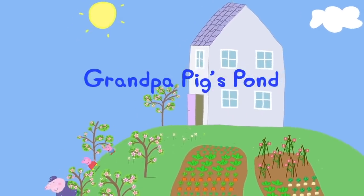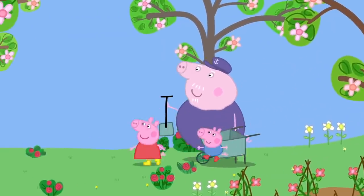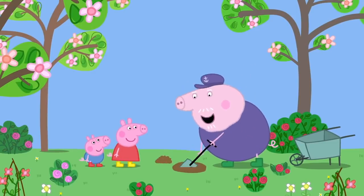Grandpa Pig's pond. Peppa and George are helping Grandpa Pig in his garden. Today we are making a pond. Ooh. We start by digging a big hole.